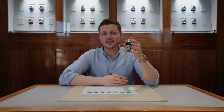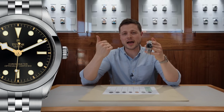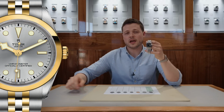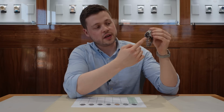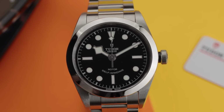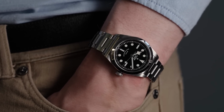There are quite a few sizes and dial colors that you can get in the Black Bay range. In steel, you can get it in black, blue and silver, and then in steel and gold you can get it with a gold face or I believe a silver face. The sizes are 31, 36, 39 and 41mm. The hour markers on this watch feature circle, rectangular and triangle markers, a little bit like a Submariner. Black dial, steel case. This is going to be a very versatile watch. You're going to be able to dress it up or wear it more casually.